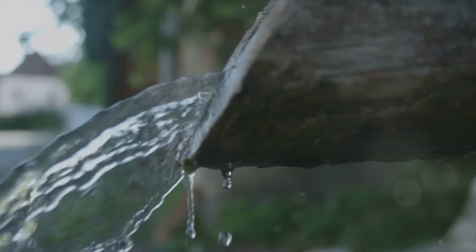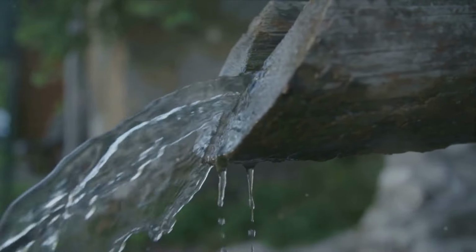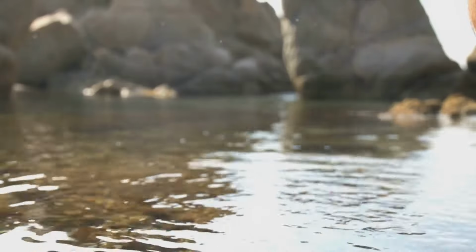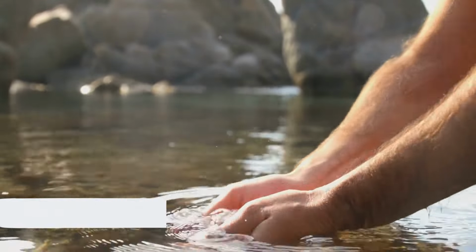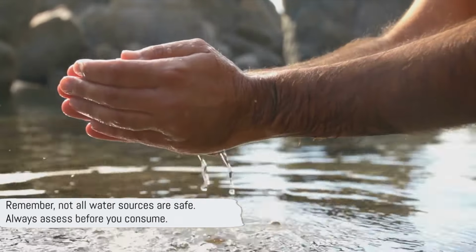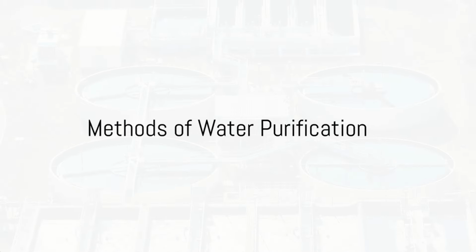So, there you have it. Urban environments may not have a bubbling brook around every corner, but with a keen eye and a little ingenuity, you can find water in the most unexpected places. Remember, not all water sources are safe. Always assess before you consume. Once you've found a source, the next step is purifying that water.